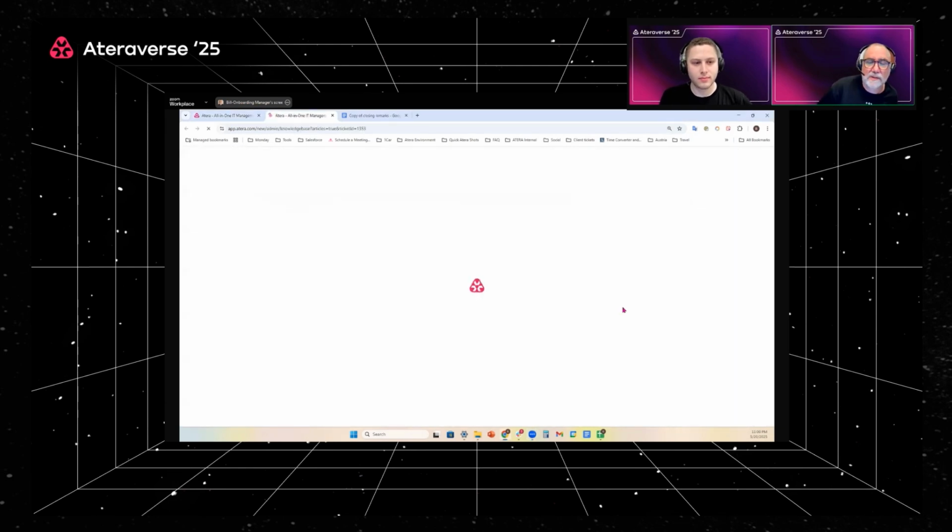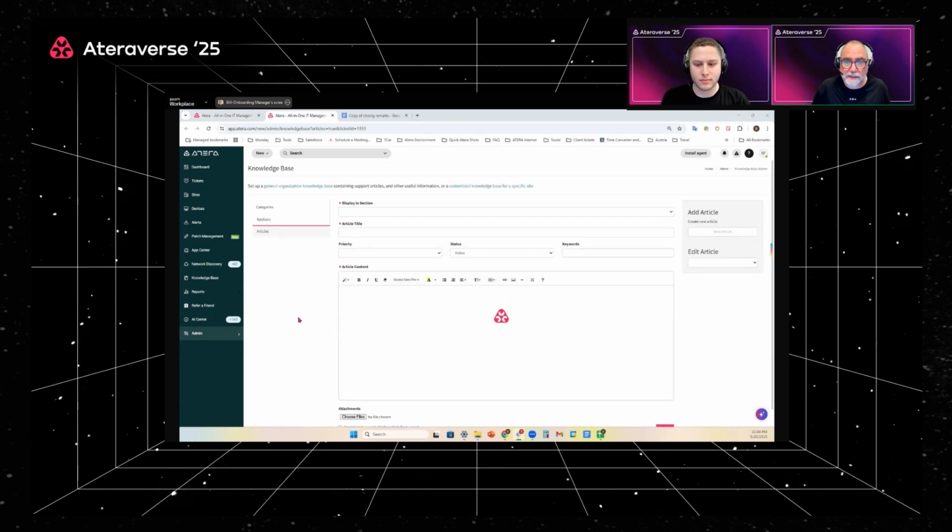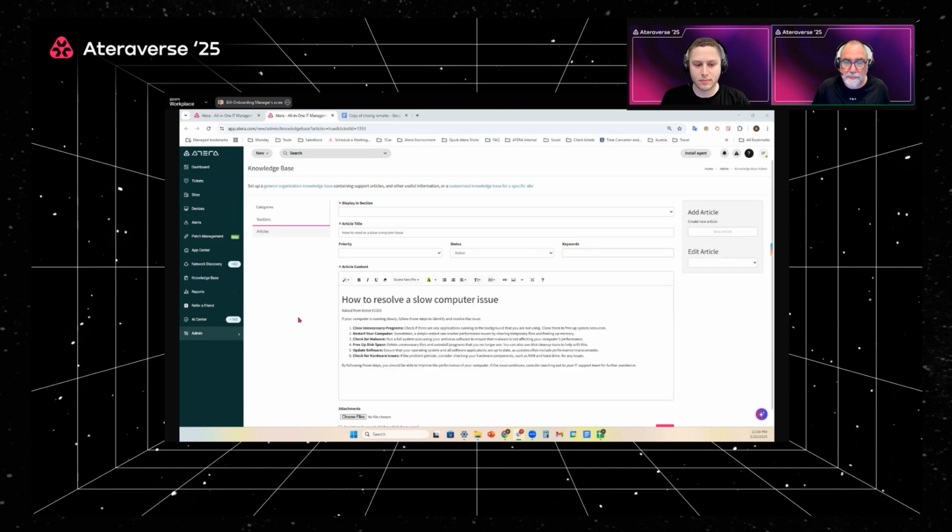So I'm going to pop up that article again, and I'm going to show you that you can do all kinds of editing inside it. Let's get it opened up. Okay, so this is the article that's opened up. I can do anything in here. So if I want to highlight anything, I can highlight it.